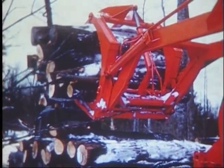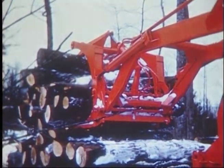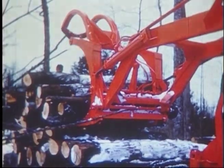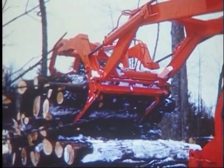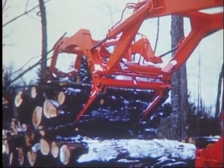When we compare the Cary-Lift method of loading with the crane type of loading, we readily see that the Cary-Lift is faster and safer over the uncertain swinging of a crane. Also, consider the damage to trucks when cranes hit them with pulpwood loads.